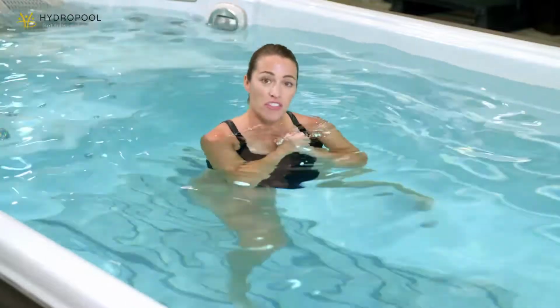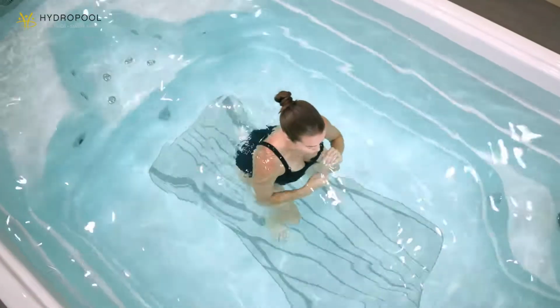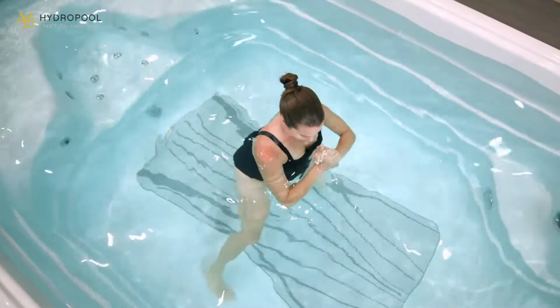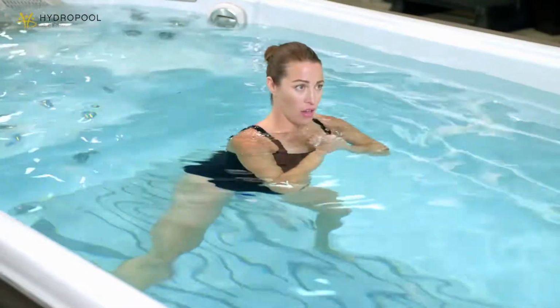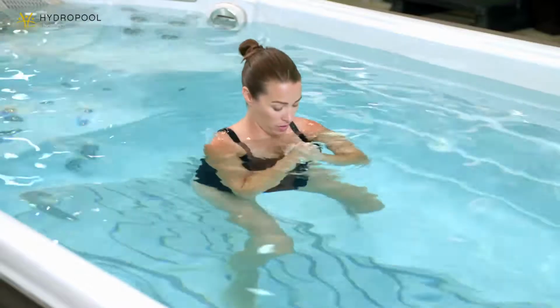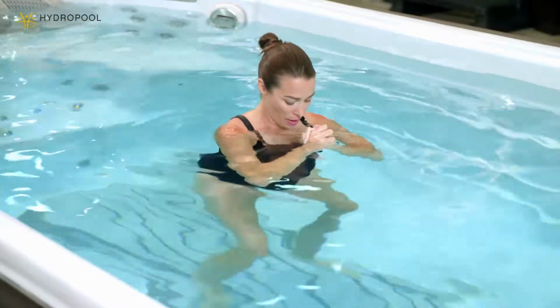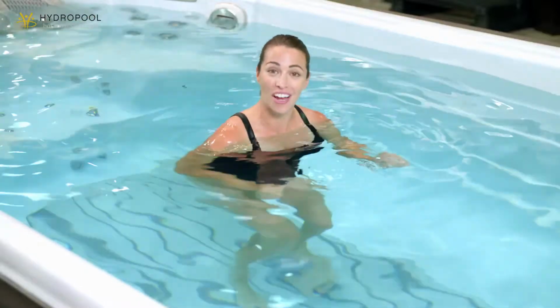Good, keeping the feet flexed. Core is engaged to keep the shoulders right over the hips. Awesome. Stay here for another 5. Good, last 2. And 1, beautiful.